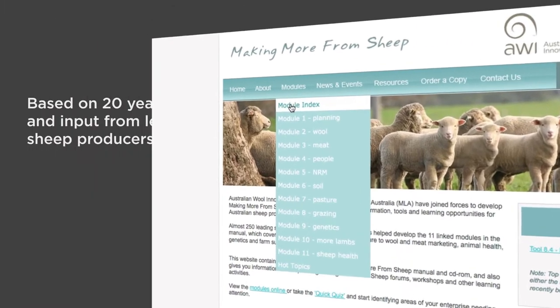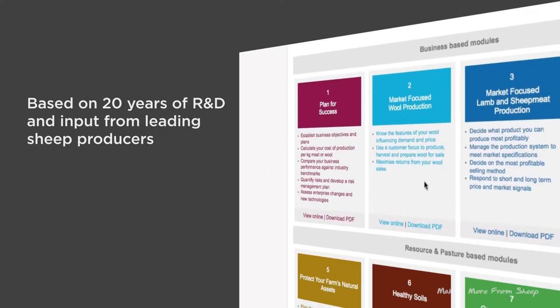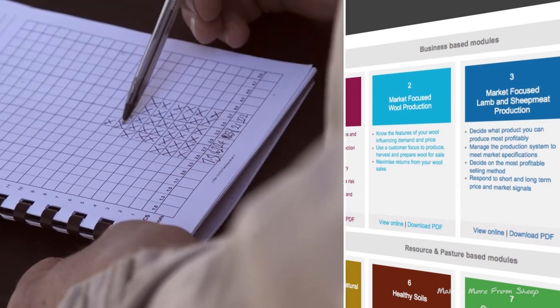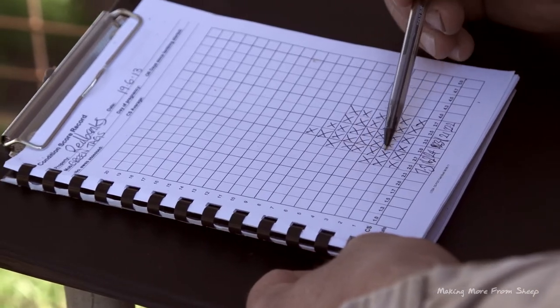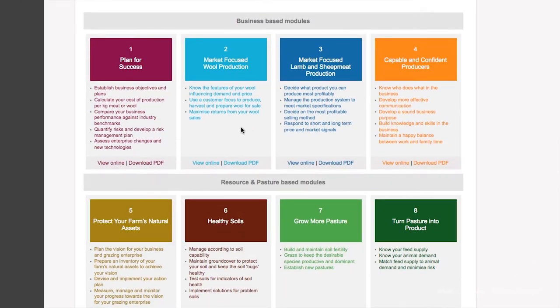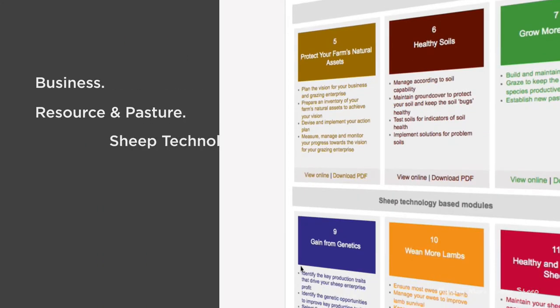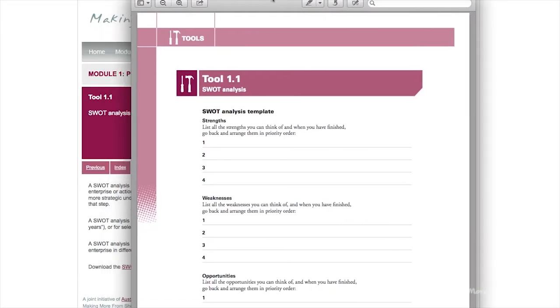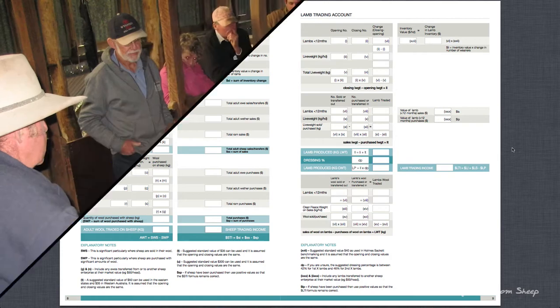These modules are based on industry research and development from the last 20 years and include input from leading sheep producers. It focuses on the key decisions that make a difference to the profitability and sustainability of your sheep enterprise. The modules are categorised into three main areas: business, resources and pasture, and sheep technology. Content has recently been reviewed and updated, and new features have been added to the website.